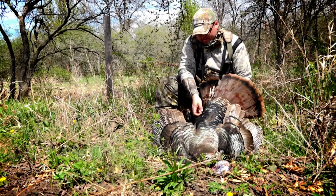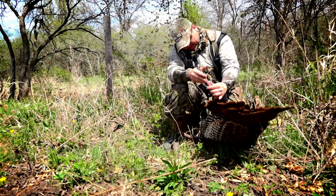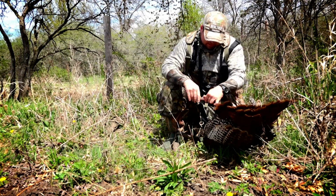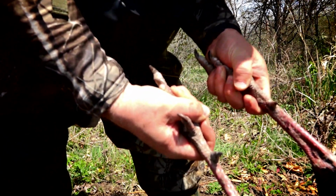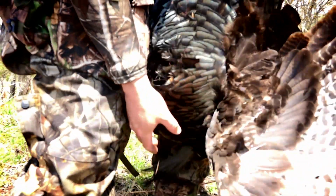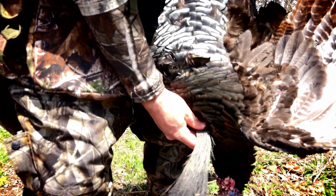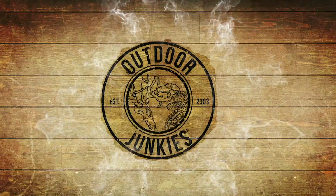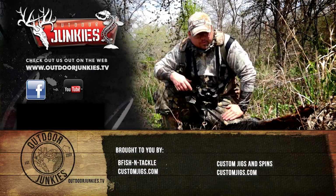He's got beautiful spurs. I'd say probably at least 1.25 inches. I mean, they're nice spurs. He's got 2 really nice sharp hooks. Got banged up a little, but he's got a beautiful beard. Big old rope. Probably at least a 10.5 inch beard, I'd say. But I'm pumped, man. He's a nice bird. Really good one, and he'll go nice in the freezer.